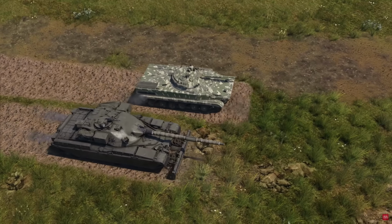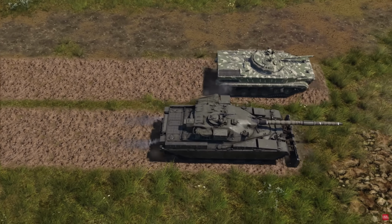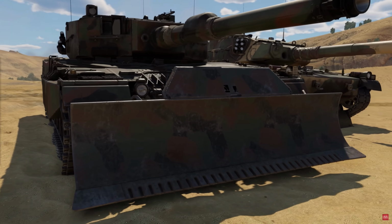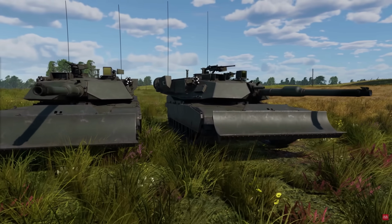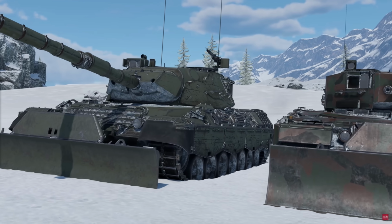Thanks for joining me. Today, we're talking tank tactics, and particularly that of hull-down positions or emplacements where tanks can dig in using their own blades to create positions. Yes, I think this is a tactic that is very underutilized in the modern world. We've seen a lot of history of tanks emplacing themselves, creating defensive positions.